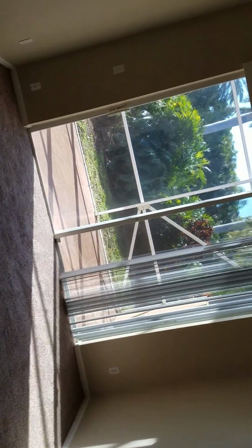Anyway, that's pretty much it for 13507 Carrick Green Court in Polo Trace Edition, Delray Beach, Florida.